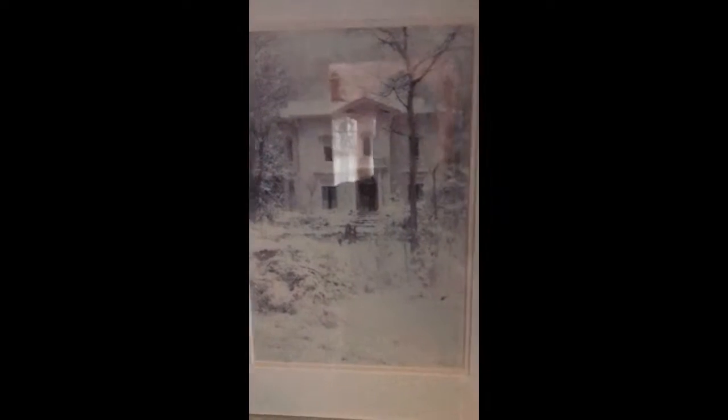With the stained glass windows. Oh, yes. And this door. Beautiful portrait. Yes. It's kind of haunting, though. It's kind of creepy. All right, now for the big guns.